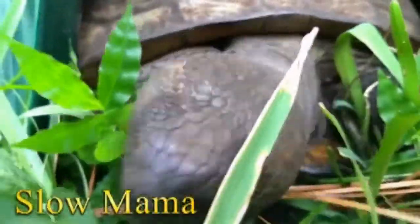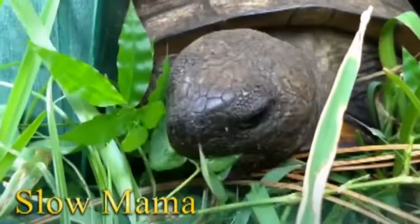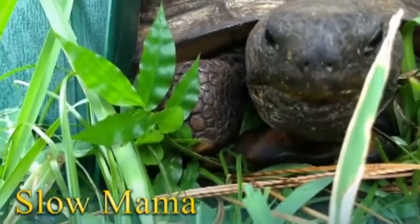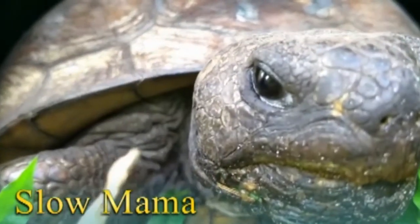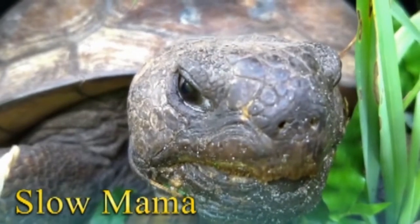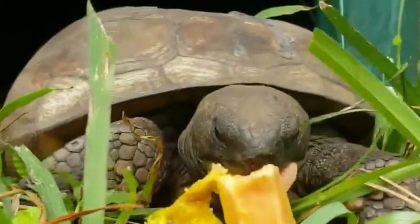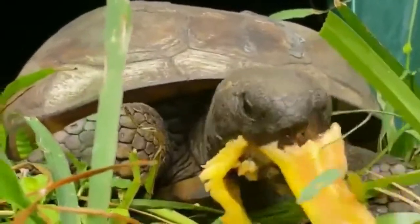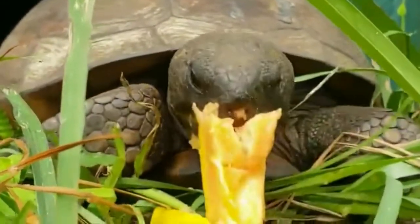Meet Slow Mama. She is a 42-year-old, 16-pound Florida Gopher Tortoise. Slow Mama was a wild Gopher Tortoise until she was hit by a car 3 years ago. She was rehabilitated. Due to the nature of her injuries, she is not releasable and is being cared for by Imagine Our Florida. She no longer has the strength in her back legs to build a burrow, which is a vital part of a Gopher Tortoise's life and will be discussed later.